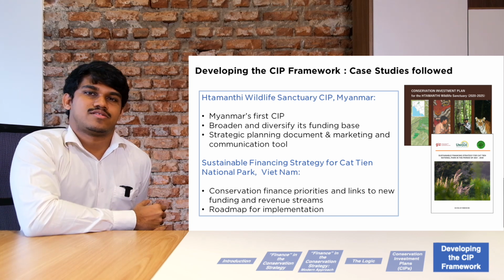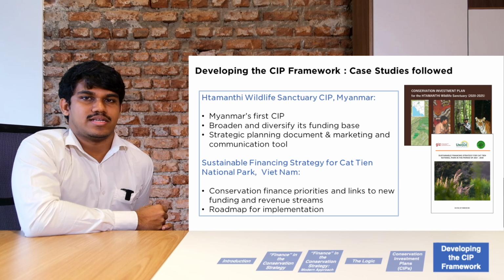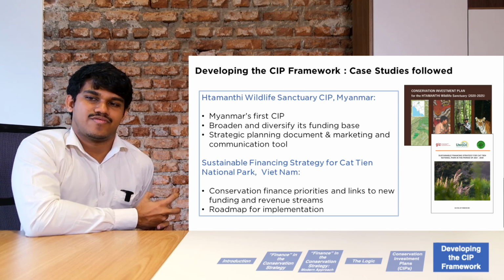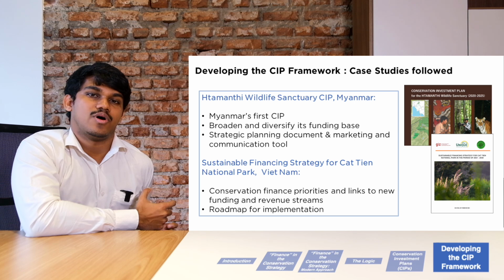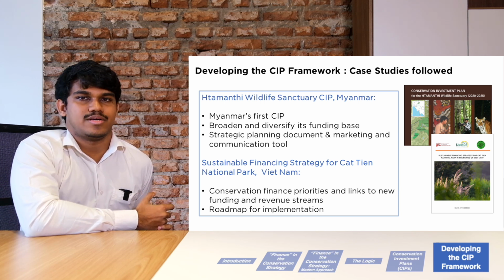We also looked at the sustainable financing strategy for Cat Tien in Vietnam. This plan identifies key conservation finance priorities and also makes links to new funding available. They also specified a roadmap in terms of implementation along an existing management plan.